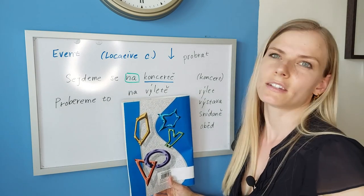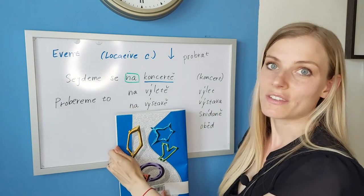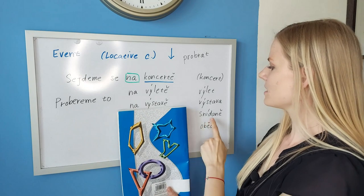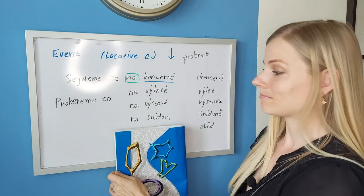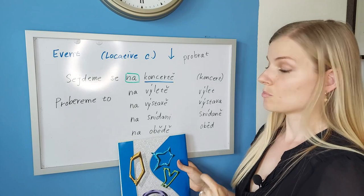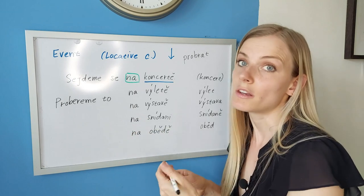We'll discuss it at an exhibition. Probereme to na výstavě. We will discuss it at the breakfast. Probereme to na snídani. And the last part, we will discuss it at lunch. Probereme to na obědě. By the way, here it's also common to say u snídaně a u oběda.